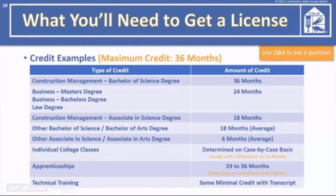An associate degree in a major besides construction management will get you an average of 6 months credit. Credit for individual college classes are given on a case-by-case basis, usually with a maximum of 6 months credit. Apprenticeship completion certificates will get you 24 to 36 months, depending on the classification of the program. For example, a sheet metal worker's apprenticeship can get you 24 months credit for the C20 HVAC and C43 sheet metal classifications only. A lineman apprenticeship gets you 36 months in C7 low voltage or C10 electrical classifications only.